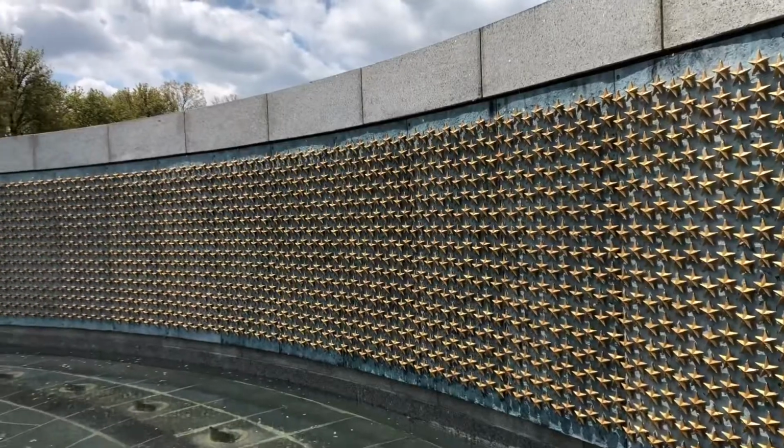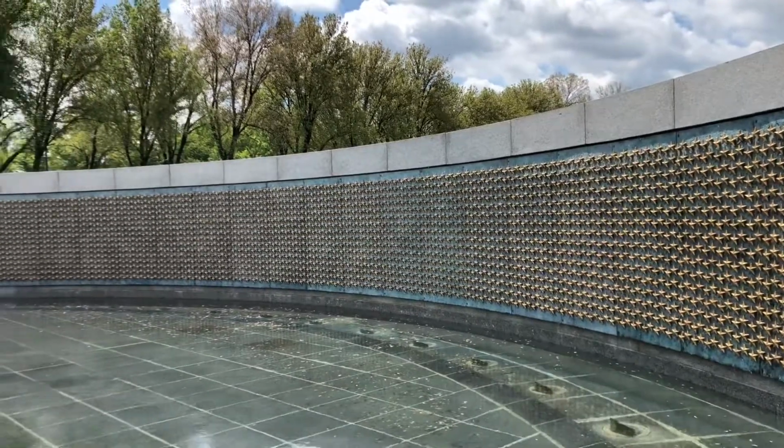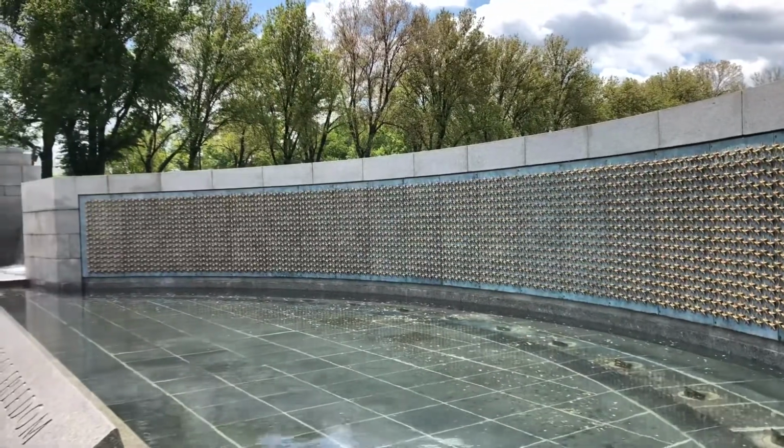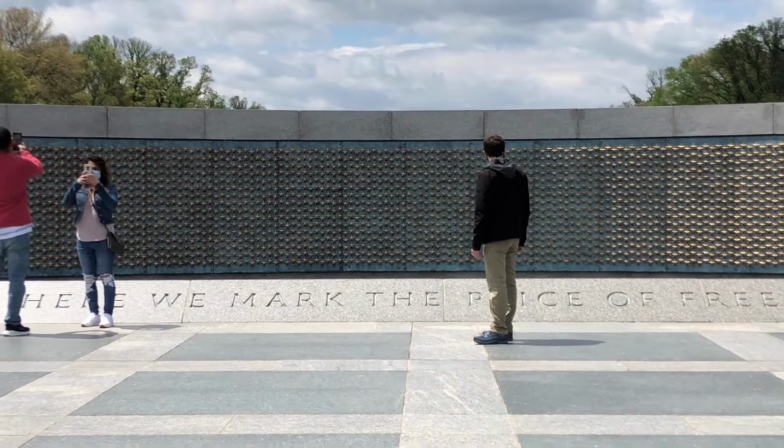The Freedom Wall honors over 415,000 American servicemen who died in uniform during World War II. There are 4,048 gold stars, with each star representing approximately 100 service members.